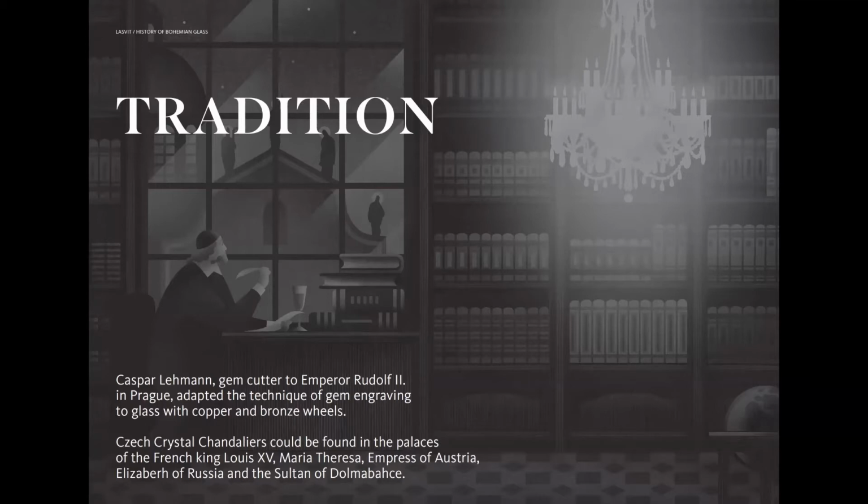You might know Czech or Bohemian glass as a phenomenon which you might know mostly from the classical chandelier industry, classical chandelier manufacturing. Because the classical chandeliers have always been something that Czech Republic was famous for, and Czech crystal chandeliers could be found in the palaces of the French King Louis XV, Maria Theresa, Empress of Austria, Elizabeth of Russia, or the Sultan of Dolmabahce. Classical chandeliers have always been something super Bohemian and an important part of our history, that we are actually working with this phenomenon.